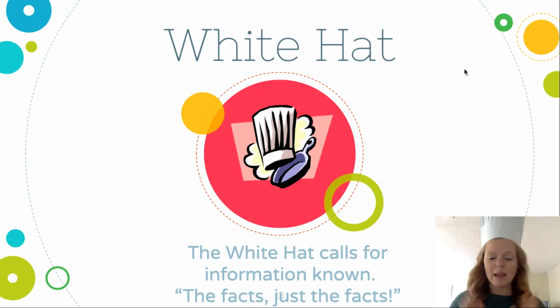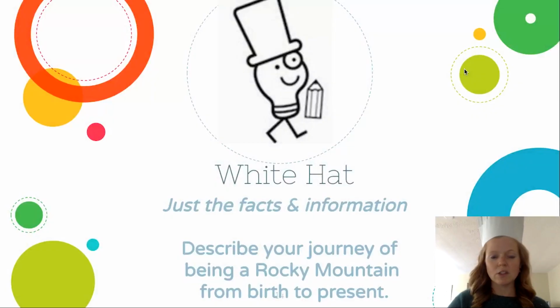This white hat is the facts hat. It's also known as an information hat. It's just the facts. So, while Miss Franz is wearing her silly white hat, I want you to think about what your journey would be like if you were a Rocky Mountain from birth to present. So I want you to pretend to think back all the way until 165 million years prior to 2020.